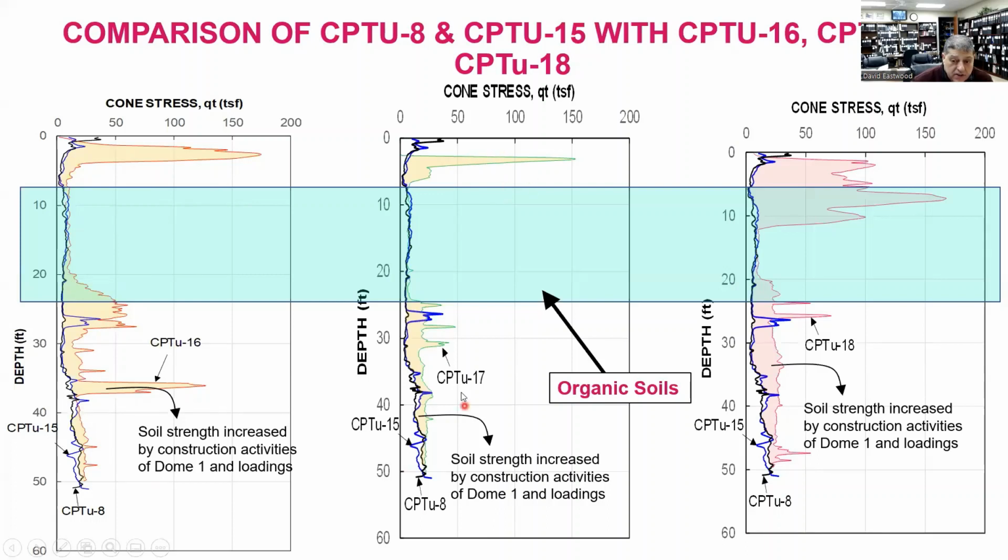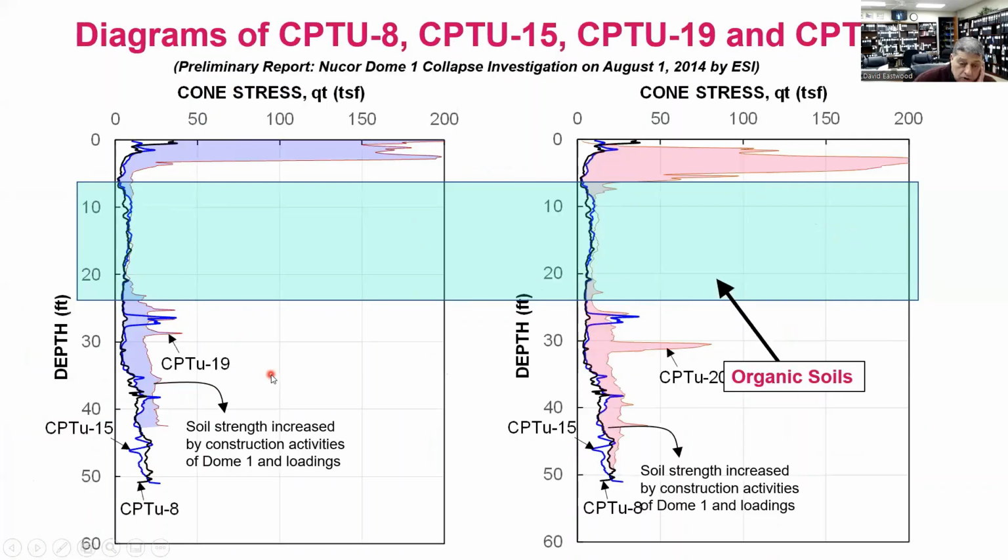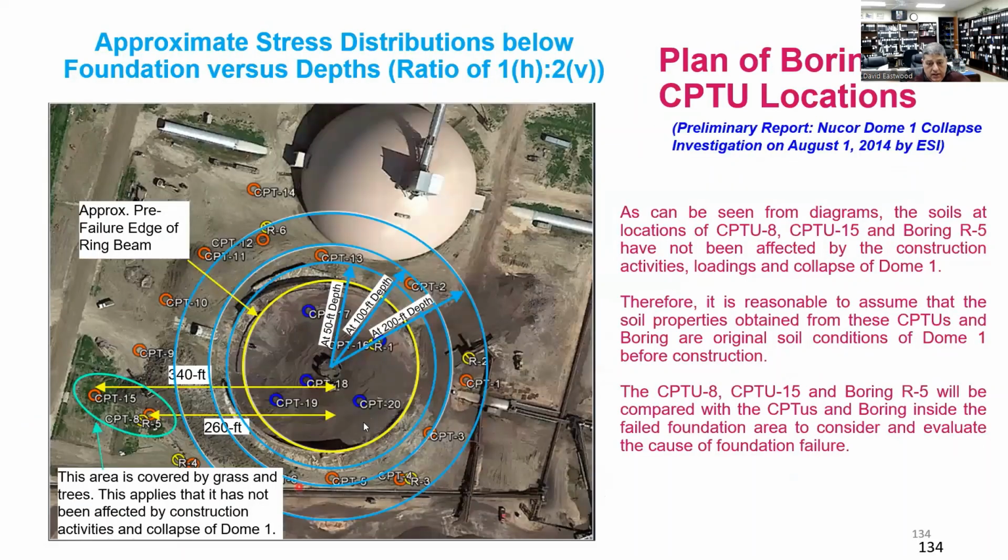Same with this one here. This is another, CPT 17, CPT 18, that shows strength gain with compression and settlement, called strain hardening. Again, this is CPT 19. We saw it got stronger near the top, stronger below the organic layer. This is CPT 20. This is the organic layer. No increase in strength, but in the natural soil above it and below it, it gains strength. Again, these are within the failure area, CPT 20, CPT 19. CPT 18, 19, 20, these gain strength with straining, settlement.